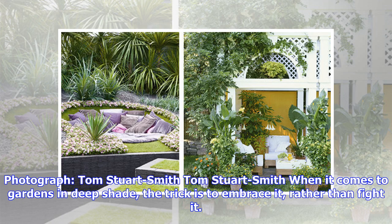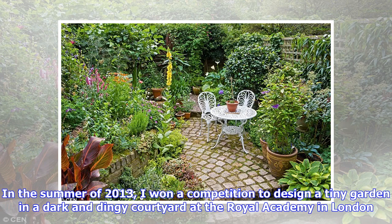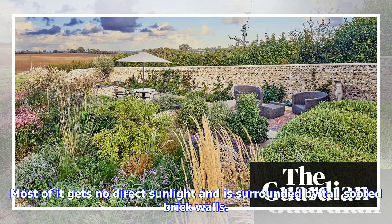When it comes to gardens and deep shade, the trick is to embrace it, rather than fight it. In the summer of 2013, I won a competition to design a tiny garden in a dark and dingy courtyard at the Royal Academy in London. Most of it gets no direct sunlight and is surrounded by tall, sooty brick walls.